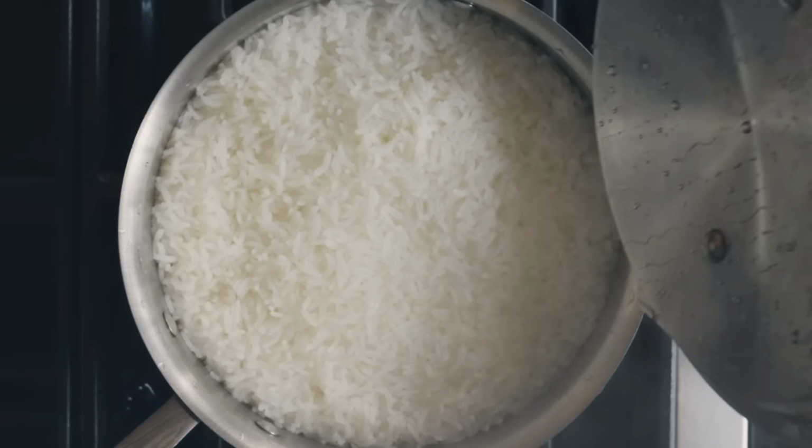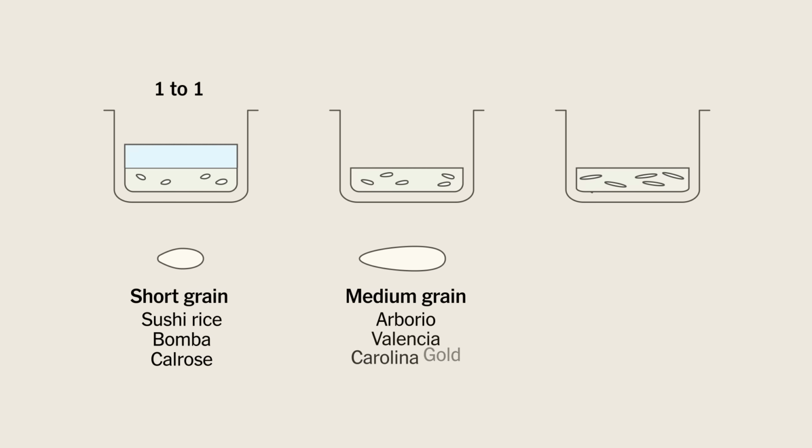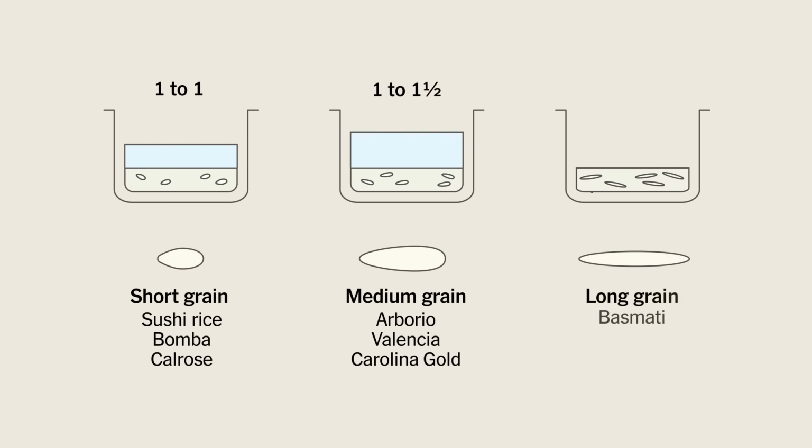This method will work with any kind of white rice. The only thing is, depending on the length of the grain, the ratio of water will change. As a general rule of thumb, shorter grains of rice do better with 1:1, so 1 part rice, 1 part water. Medium grains do better with 1 part rice to 1.5 parts water, and then long grain rice like basmati does better with 2:1. That's a good place to start, and then tweak.